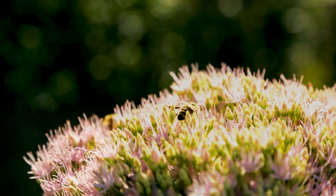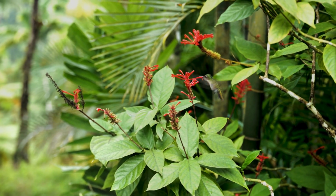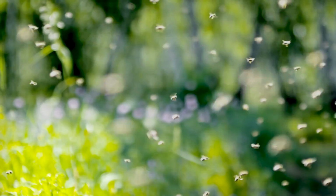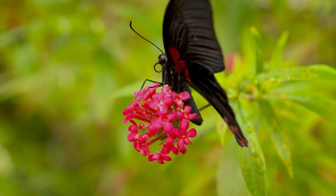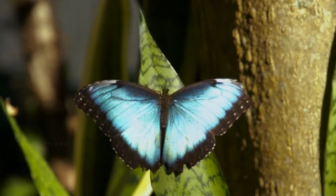So a pollinator is any animal that visits flowers and in the process moves pollen from one flower to another, enabling a plant to reproduce. Pollinators are really essential to life on this planet, the diversity and productivity of natural systems as well as agricultural systems. We have over 190 species of butterflies. Literally in any spot in Florida, there are about 65 to 70 species of butterflies that you can attract, that you can see.